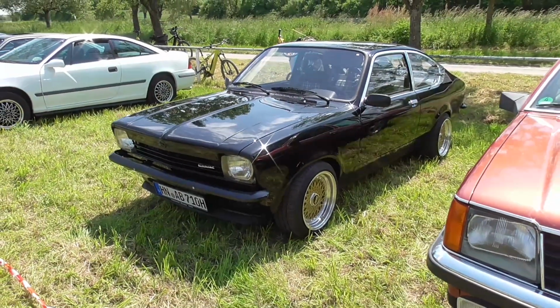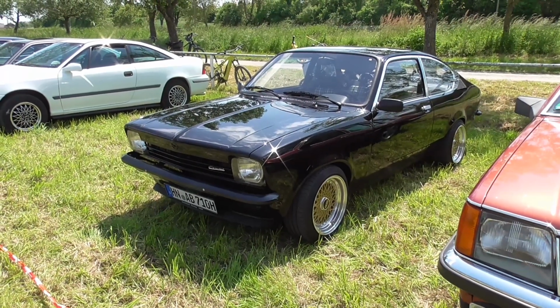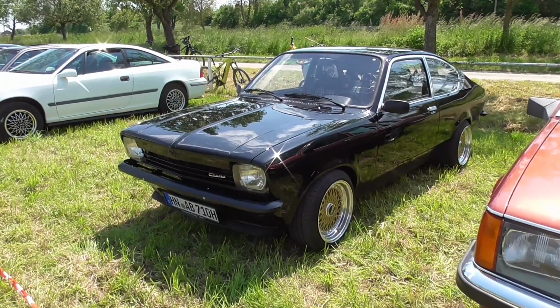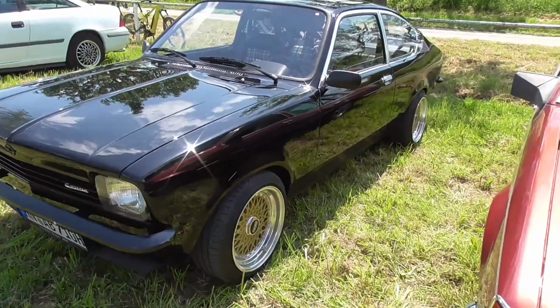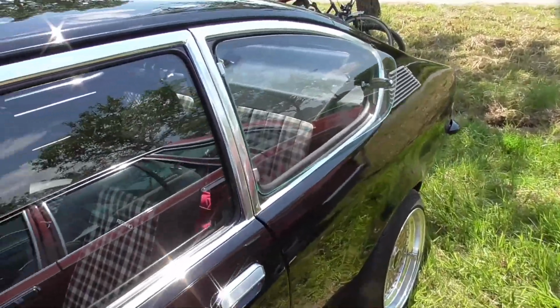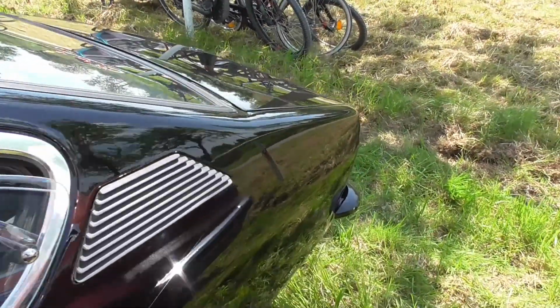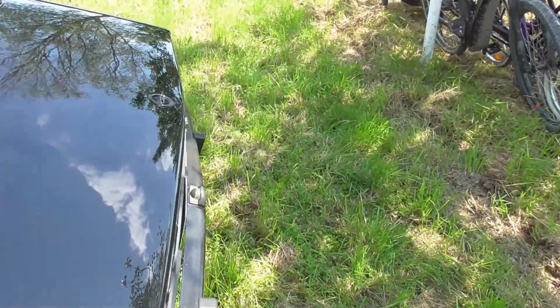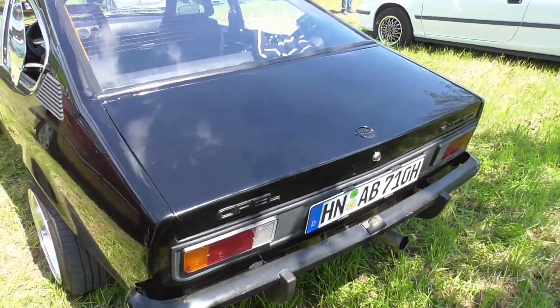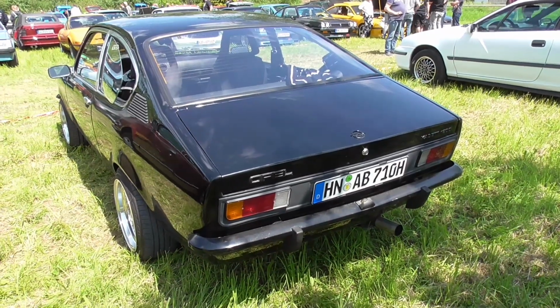This is a wonderful black Opel Kadett C1 pre-facelift coupe with cool golden BBS wheels. And look at this, Recaro seats with a nice pattern. Opel Kadett 1200.